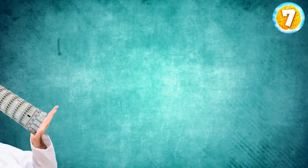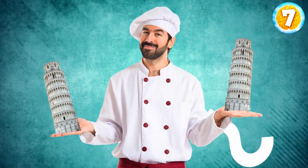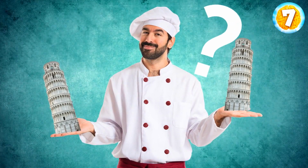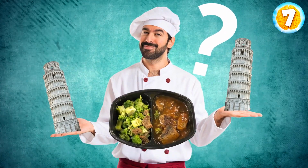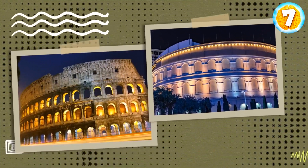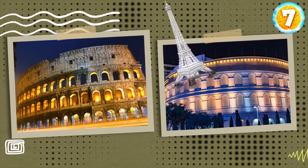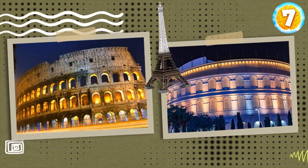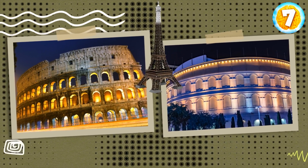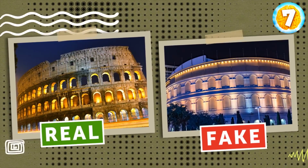Now, for extra credit, can you guess what favorite food is served at both these tilting structures? That's right, lean cuisine. Okay, let's continue with another iconic landmark of Italy. Which one of these is the real Colosseum? The one on the left?